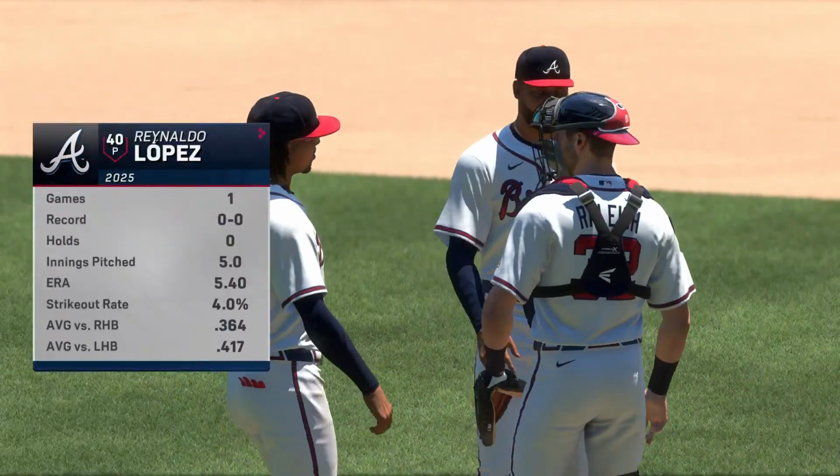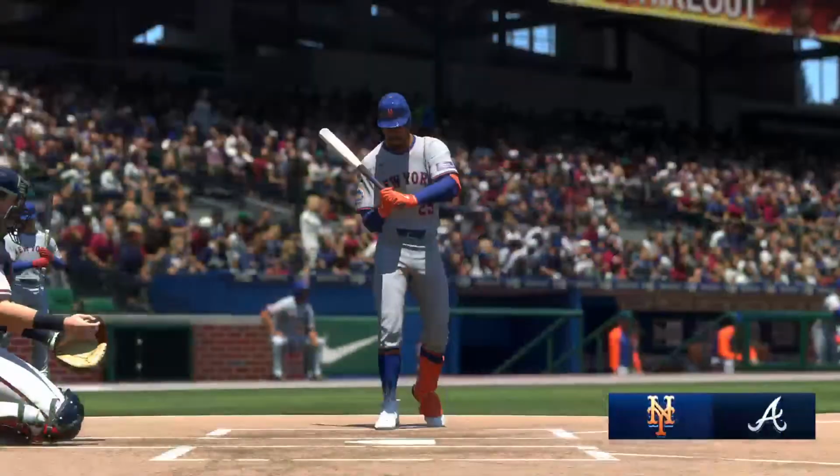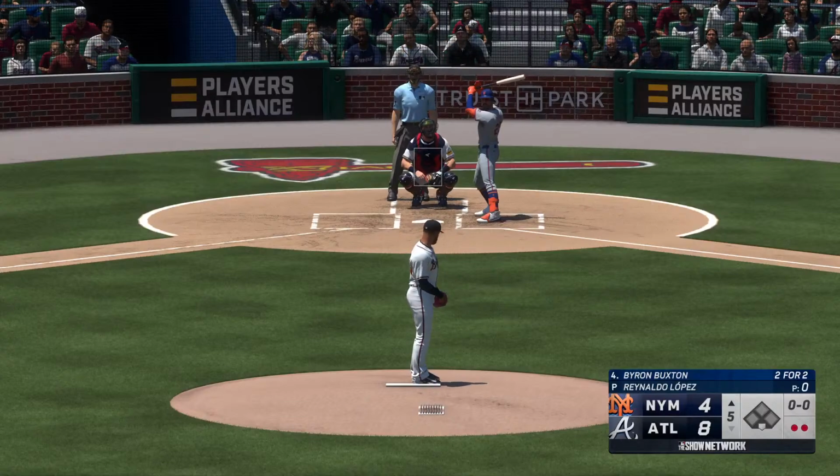Here comes a new arm for the Braves, Ronaldo Lopez. And he's got a nice lead to work with, so he should come in throwing strikes, attacking these hitters. Byron Buxton, the next to hit. He's already homered in this game.